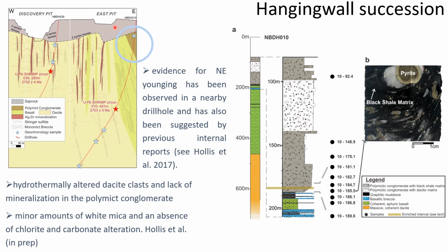So we had a look at the sequence northeast to the mineralized rocks of the Nimbus deposit. And this sequence comprises, at the very top, a succession of bedded polymictic conglomerate. Hollis and others, 2017, suggested that this succession was hanging wall to the Nimbus deposit, and they based that on evidence for northeast younging throughout the deposit, as well as the occurrence of hydrothermally altered dacite clasts within the conglomerate, as well as the lack of mineralization observed in the polymictic conglomerate succession.